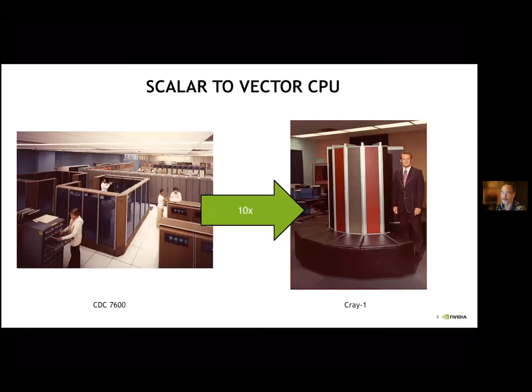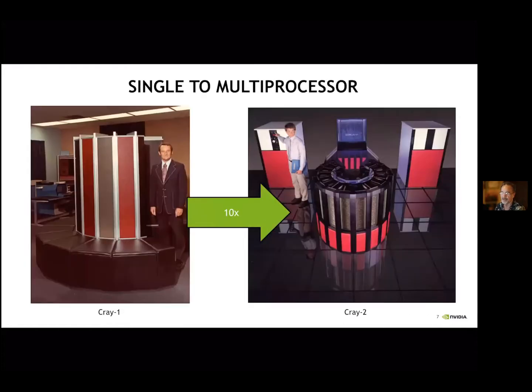So like going from the CPU only 7600 to the Cray 1, inherently a 10x. Part of that was clock speed, and part of it was the addition of vectors. I was one of the designers on the Cray 2, and going from the Cray 1 to the Cray 2, part of it was clock speed again, but then we were also going multiprocessor.